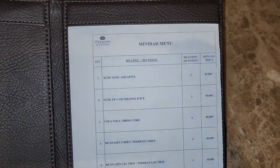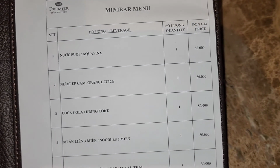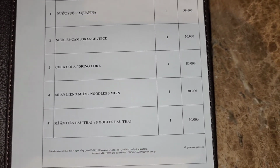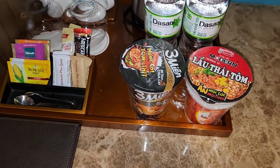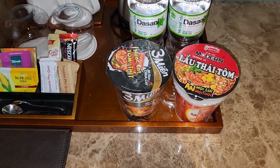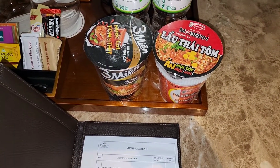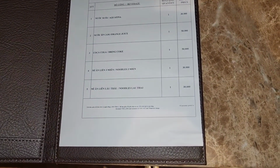Okay, so I found the prices for the food thing. There's this little menu book here. Water, 30,000. Orange juice, 50,000. Coke, 50,000. Noodles, 30,000. And other noodles, 30,000. So, yeah, 500,000 is about 21 bucks or so. So 50,000 is about, what? Am I doing the math wrong? $2, right? So 25. So it's a little over $1 or so. Alright, anyways, that's it.